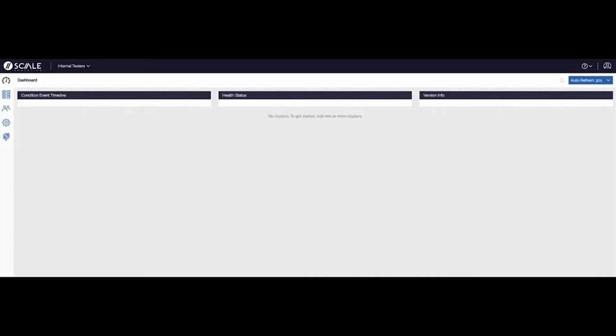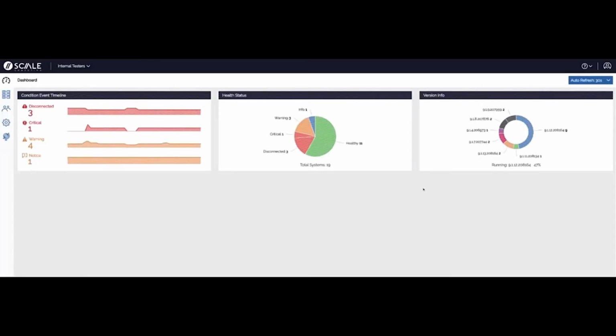And here I'm presented with my dashboard. So this is across my entire fleet of HD3 clusters. Now this is our lab, so there are all sorts of issues going on in this lab, as you can see, based on the red alerts and orange alerts here in the user interface.